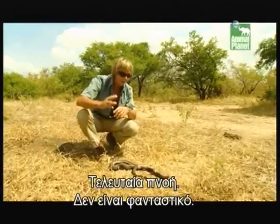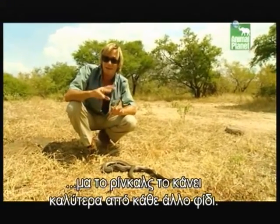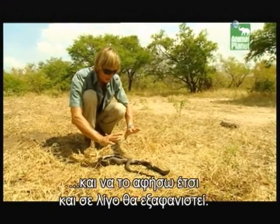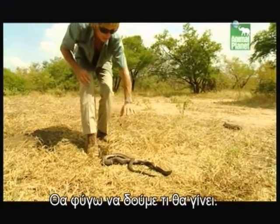Isn't that fantastic? There's only a few snakes in the whole world that do this, but the Rhinkals does it better than any other snake, that's for sure. Magnificent specimen. The right thing for me to do now is just walk away, leave the snake like this. In a short period he'll just right himself and be off. So I'll do that. Let's see what happens.